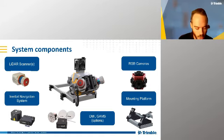So in this case, Trimble is utilizing 2 Riegl VUX-1HA scanners, each pushing out 1 million points per second in a full 360-degree field of view. And for the IMU, we're utilizing an Applanix AP60, taking accurate trajectory measurements at around 200 points per second. And both of these components are well regarded as the best in their class. Now, we're also utilizing spherical cameras that are used to supplement the LiDAR data and pick up details that might not be easily identifiable from the point cloud alone.